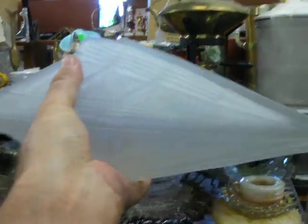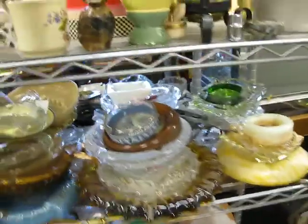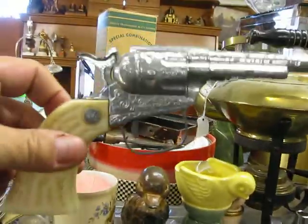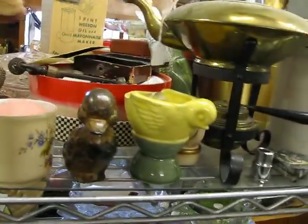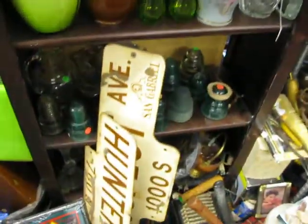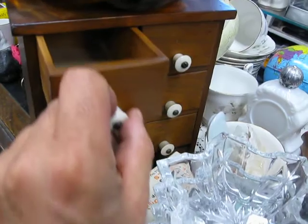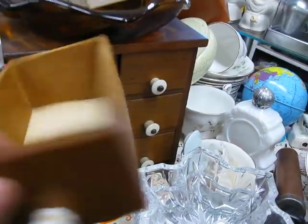Nice Art Deco light fixture glass. Don't know if those have any metal fixtures with them. Cap gun. Let's see, some signs, street signs. I like this little piece too, guys. I might buy this possibly and paint this.